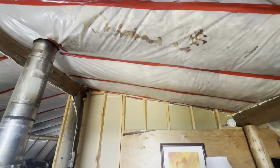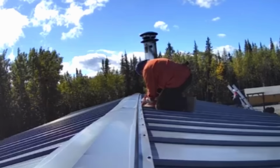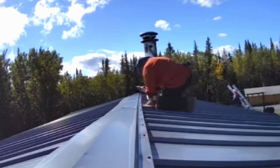Fall in Alaska means rain. Fall and spring means winds. When you get the high winds averaging about 35 miles an hour, coupled with that rain, it can find any opening in the roof that there might be. Now, I'm not concerned about the construction of my roof. My roof is actually holding up really well. I think my contractor did a great job. However, water is known for finding the teeniest of openings.